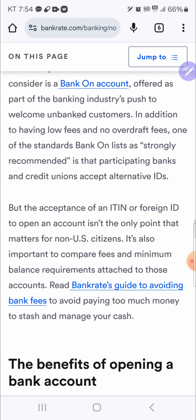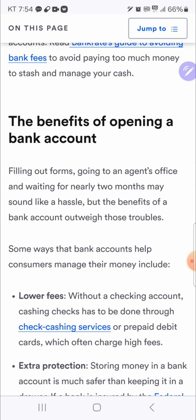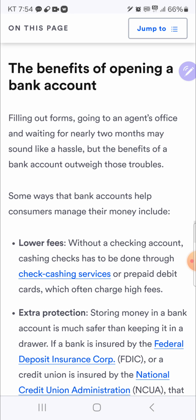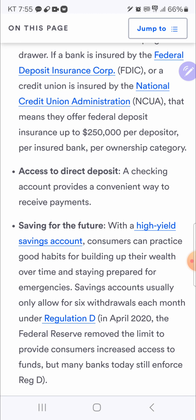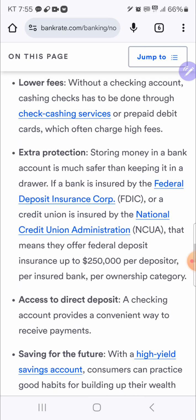Bank on unbanked citizens, unbanked customers. The benefits of opening a bank account: filling out forms, going to an agent's office, and waiting for nearly 2 months may sound like a hassle, but the benefits of a bank account outweigh those troubles. Some ways that bank accounts help consumers manage their money include lower fees, extra protection, access to direct deposit, saving for the future, and credit building opportunities.